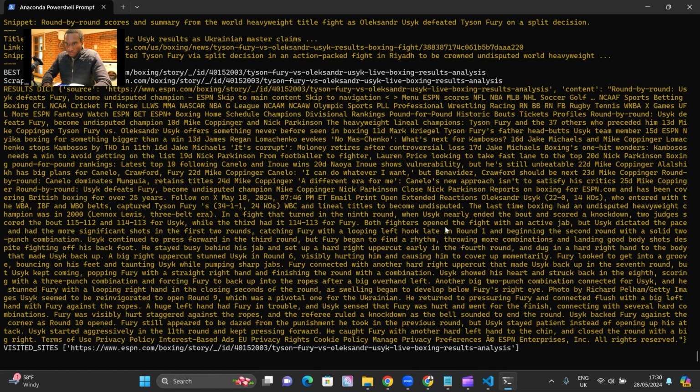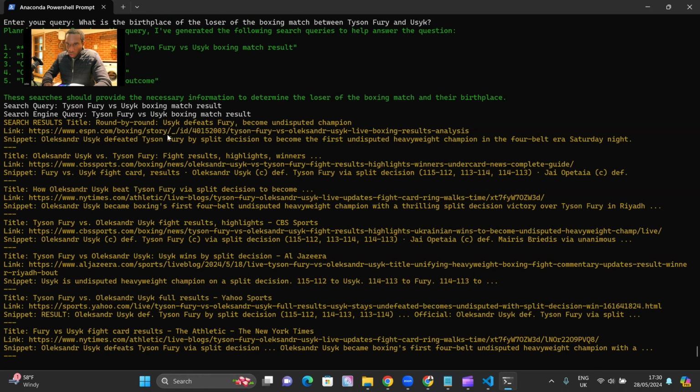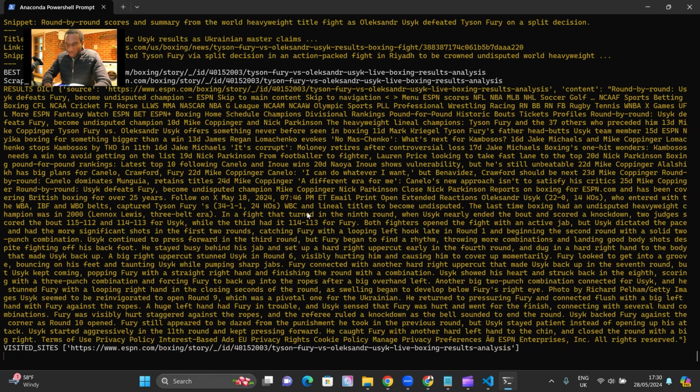And we have returned our search engine results page. And I'll just zoom through this because I think it should all work as we expect. ESPN.com boxing/story. And just to make you comfortable that it's actually pulling from the search engine results page, we can see there it's pulling the ESPN.com result. And it's been logged as one of our visited sites. So this context is obviously straight from here.